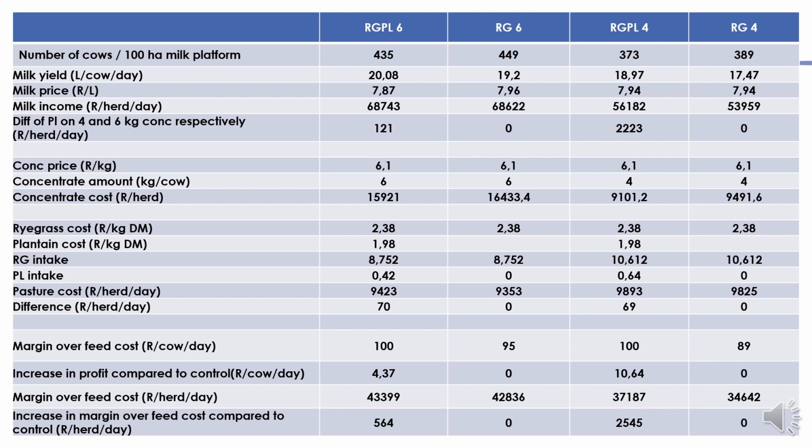Profit per cow per day can be increased by R4.37 and R10.64 when additional plantain pasture is allocated to cows receiving 4 and 6 kilograms of concentrate per cow per day respectively. While profit per cow was increased by a substantial amount when plantain pasture is allocated at a lower concentrate amount, we must not forget the role concentrate plays to increase carrying capacity and thus overall farm profit.